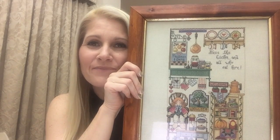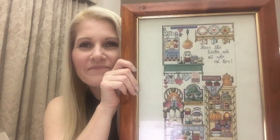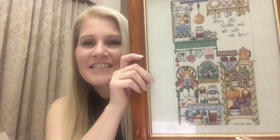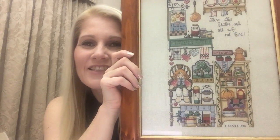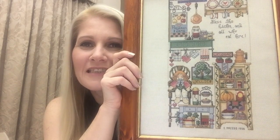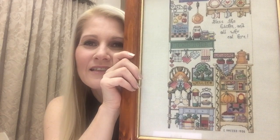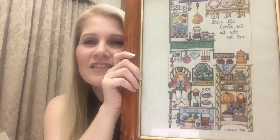Obviously I wouldn't be happy with that. If that was now, I would make sure that that was in the centre perfectly. But that's okay. It's good to look back on things and realise how far you've come. A lot of back stitching in this design, as you can tell, but some cute little things in there. Every time I look I see something different. A lot of attention to detail.